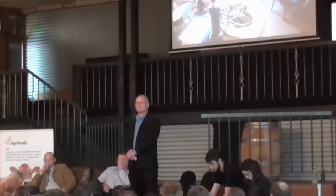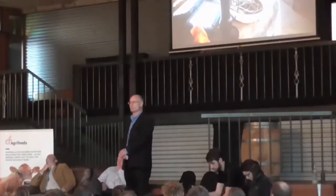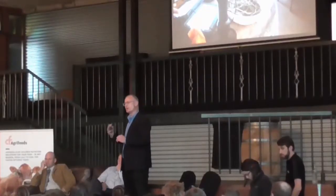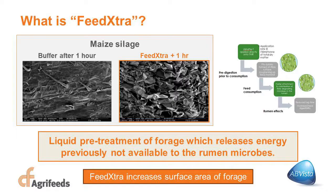So FEEDXtra, typically we're going to see a 6-to-1 return on our investment for palm kernel, and when we apply it to grass silage, our return on investment is typically 4-to-1. So we're going to demonstrate that with the figures that we're quoting here and actually measuring today. So how are we doing that? Increase in ME and a reduction in NDF. So I'm going to quantify some of these results as we go through our presentation and demonstrate it with some New Zealand trial data as well.